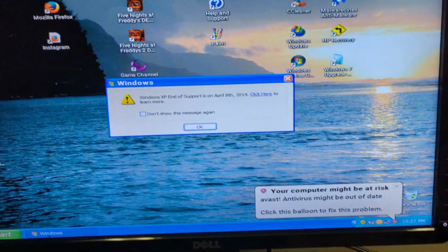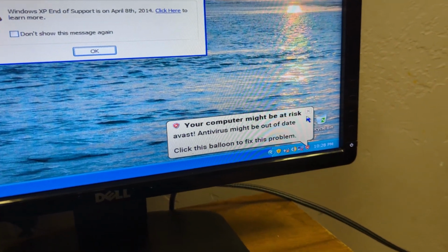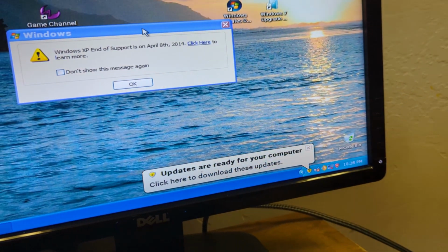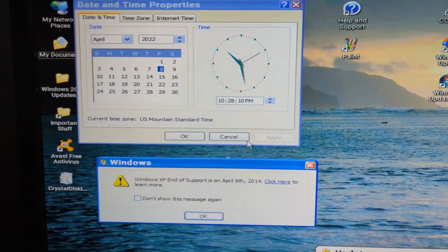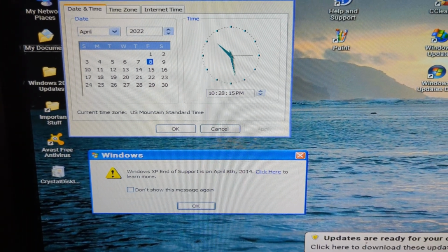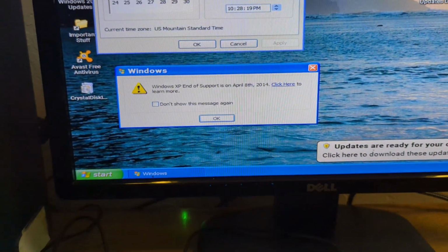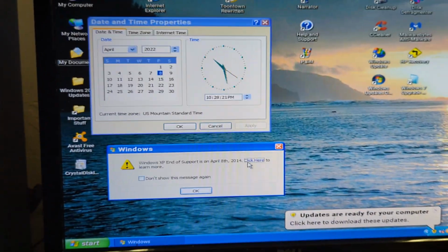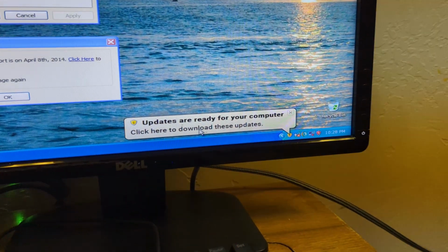You know, it's really sad that Windows XP lost support. But yeah, if we click on this, there we go. So the end of support message still exists. What happens if we click here to learn more? Let's see, guys. And apparently we have updates.